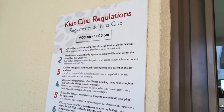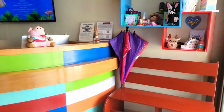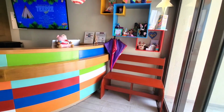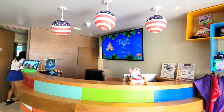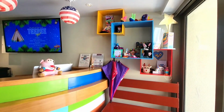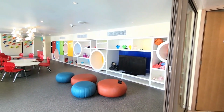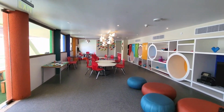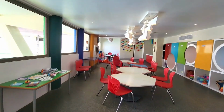This is Hyatt Ziva Kids Club. This kids club is free for kids ages 4 to 12 and it opens from 9 a.m. till 5 p.m. At the kids club, you are given a pager when you drop off your kid so that the staff can notify you if you are needed before your scheduled time. There is a daily schedule for the kids with planned activities such as beach time, pool time, arts and crafts, board games, and video games.